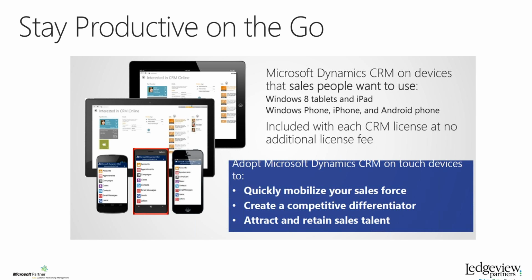And as we said, Microsoft has developed this technology, and it's really centered around the salesperson staying productive on the go. Microsoft Dynamics CRM is initially supported for Windows 8 tablets and also the iPad, and also the phone app that we're going to get into is supported and activated for Windows phones, iPhones, and Android phones. And the best part about all this is that each of these is included with each CRM license at no additional license fee, which, in this day and age when people look for how much more they can get, is really amazing. And having this mobile technology with CRM is really a competitive differentiator.